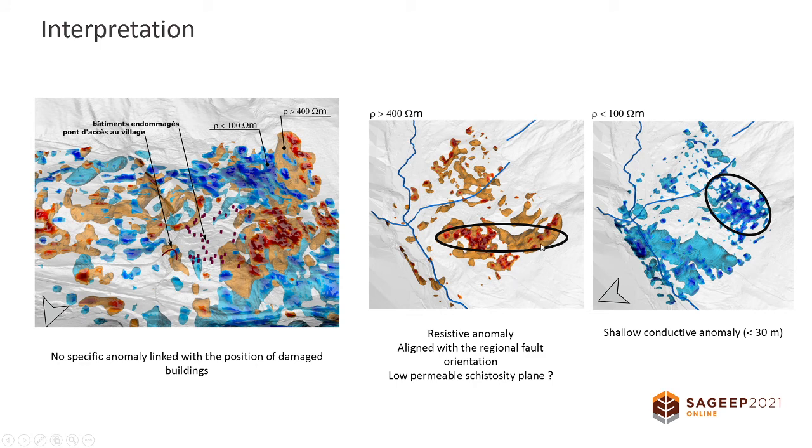We noticed a large-scale anomaly here in the western part of the slope, which is actually aligned with the regional fault orientation, and we first interpret this as a low permeable fault along the schistosity plane that could prevent the water from flowing down in this part, explaining the high resistivity.